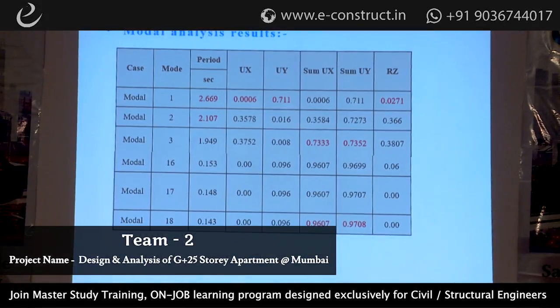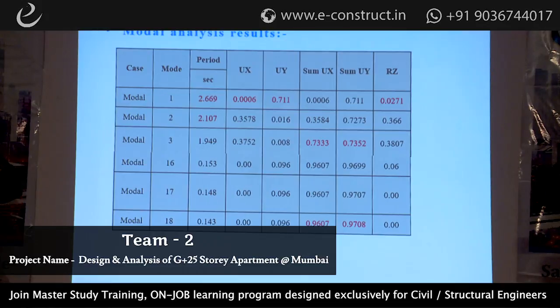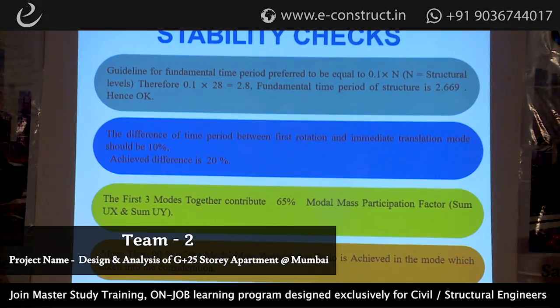And this is the modal analysis, where in the first mode we have got the time period as 2.6 and rotation as 2%, with the translation mode in UY direction 71%, and in the second mode we got 2.1, and at the third mode we have got 65% in some UX and some UY, and at the last mode we have got above 90%. And these are the stability checks for the modal analysis part.